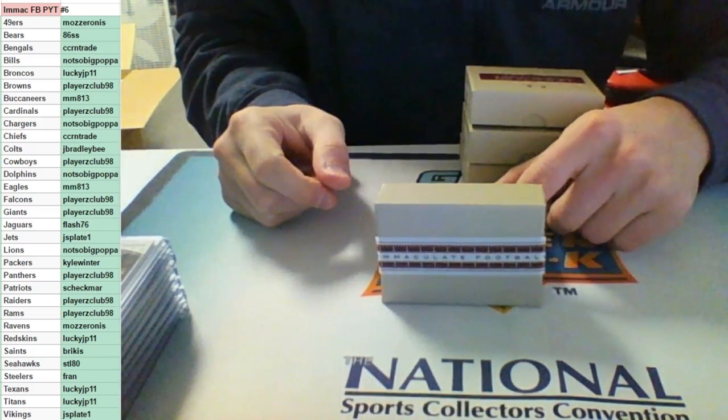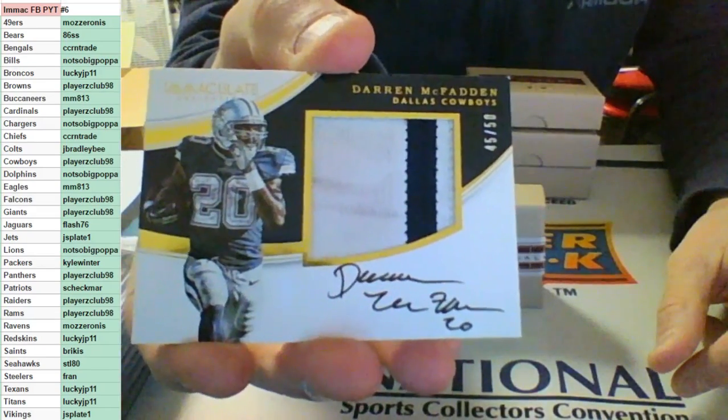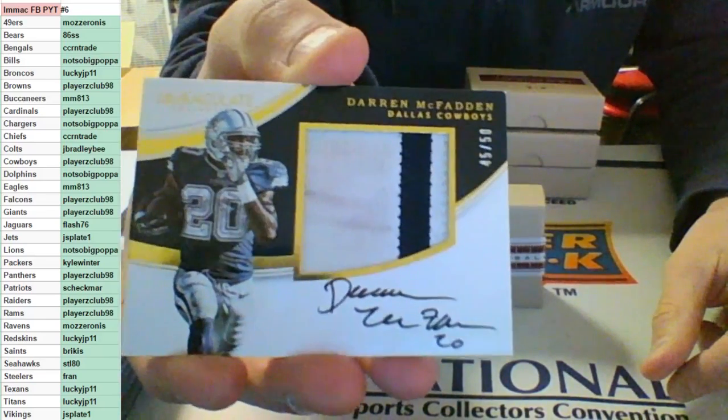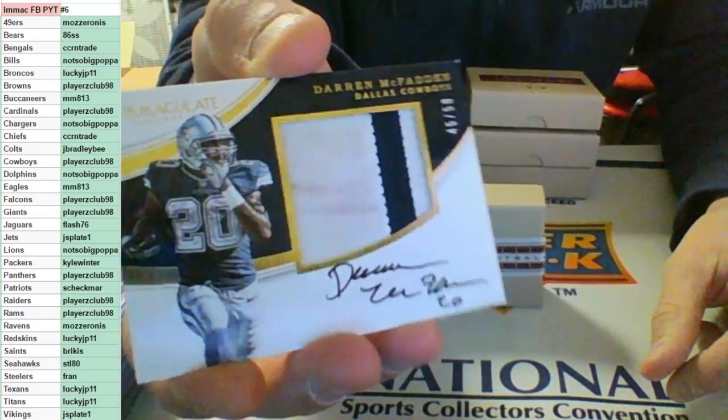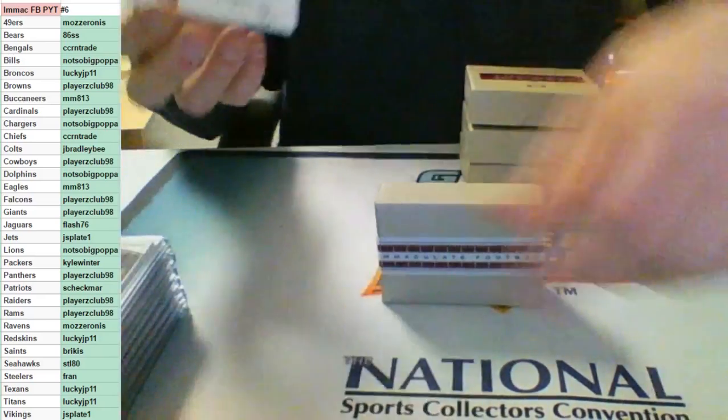Numbered to 50 with some dirtiness on the jersey. On card auto, 2-color patch. Darren McFadden for the Cowboys going to Players Club. Darren McFadden, some dirt on there. Out of 50. Going to the boys.